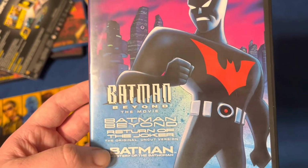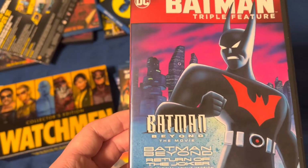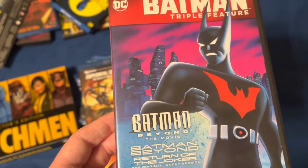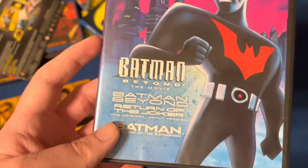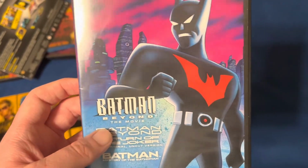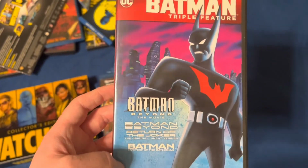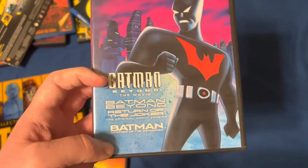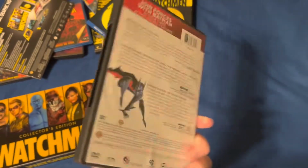Batman Beyond Return of the Joker. It's the uncut version, and I have the Blu-ray that includes the normal, edited version with a special DVD copy of the uncut version. So that's pointless to me being included here. And then we have Batman Beyond the movie, which is just the first 2 episodes of the show. So that's pointless to me because I already have the complete series. So really, I just bought this because of Mystery of the Batwoman and the fact that it's in a matching design to the other triple features I have.